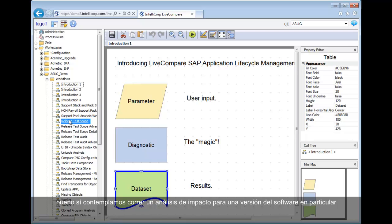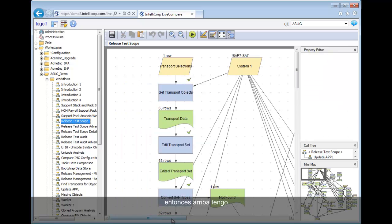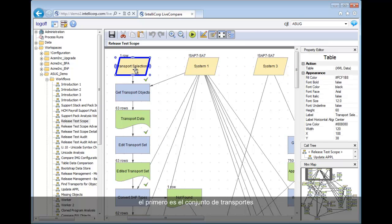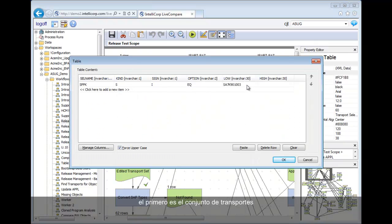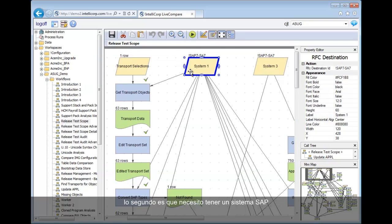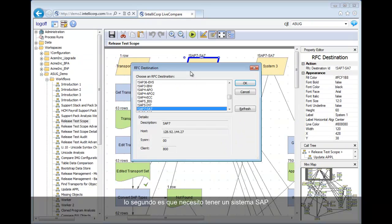So if we were to look at running an impact analysis for a particular release, then at the top I've got the three pieces of information that I need to give. The first is the set of transports, or if I was running something like Solution Manager Charm, I would enter the project, and then LiveCompare would query Solution Manager to actually look up the transports that are associated with that project.